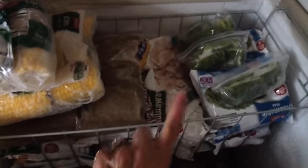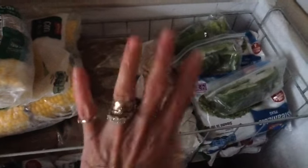He loves cauliflower mash. Oh my goodness, just loves it. I just put a little bit of butter, salt, and pepper. No cheese, no nothing. Just like mashed potatoes. This is lentils that I made too much of. I try and make my own beans. Lots of vegetables there. Let's see, Brussels sprouts, broccoli is on that side.